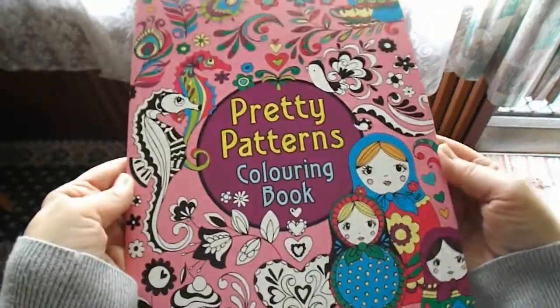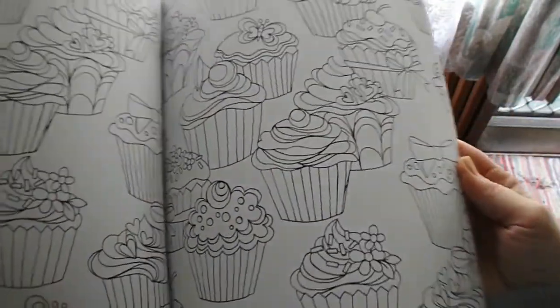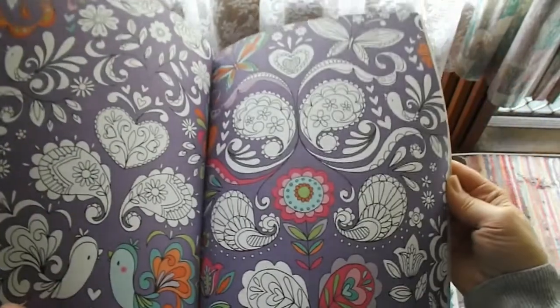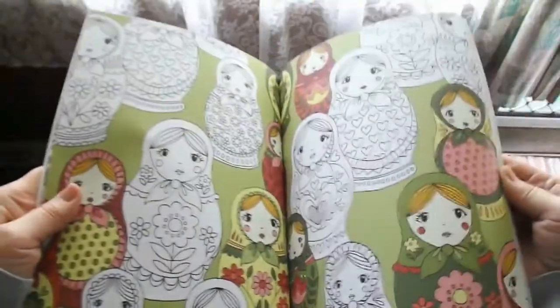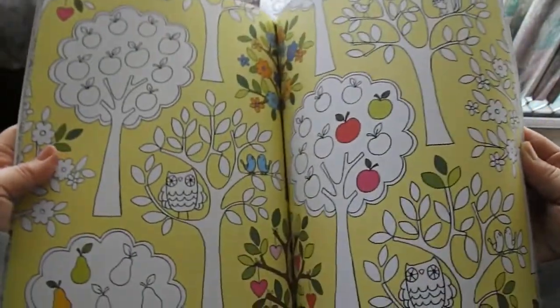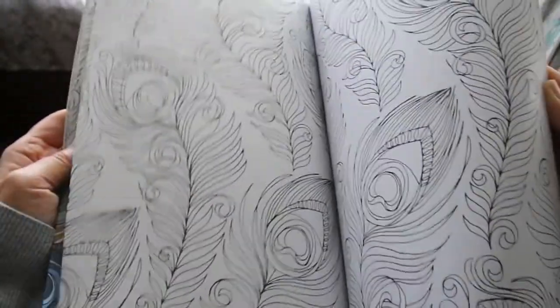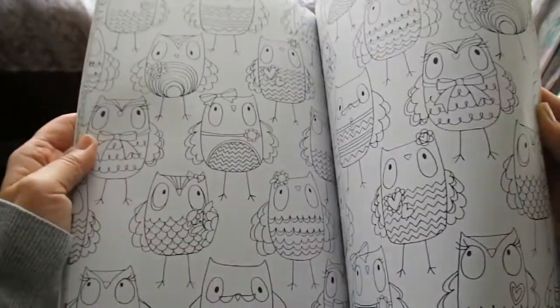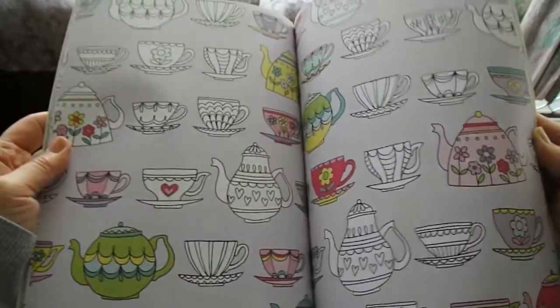Next we have Pretty Patterns. Now this is such a sweet little book. This is one of the ones that's got a lot of the pre-coloured pictures, just to give you an idea of what to do, but it's so sweet. It's very cute. Love the little Russian dolls, they're so cute. Seahorses, and owls, trees, peacock feathers, birds, more birds, teacups.